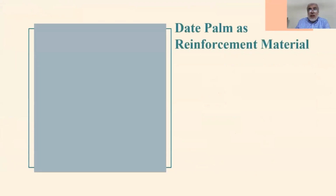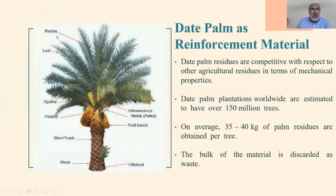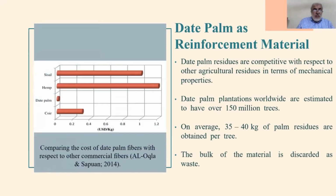Here, we focus in our study on extracting natural fibers from date palm agro-residues. Here in the Gulf region and the Middle East, plenty of date palm residues are generated per year, which can be used to make new material rather than burning it. Different parts of the date palm tree can be used to extract fibers, and the results confirm that date palm annual production of natural fiber is far more than other types of natural fibers extracted from different types of trees, at a competitive price.